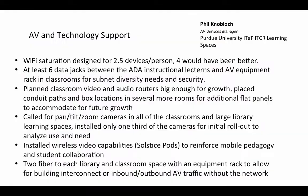And then I also wanted to talk about AV and technology. I had our AV person give me a lot of the things that he thought other people in AV would want to know about. We were very concerned about Wi-Fi saturation in the building, and so it was devised for 2.5 devices per person, per seat. He now says four would have been better. I don't know who would come in with four devices. But I think what it means is the conduit, the ability to support that many.